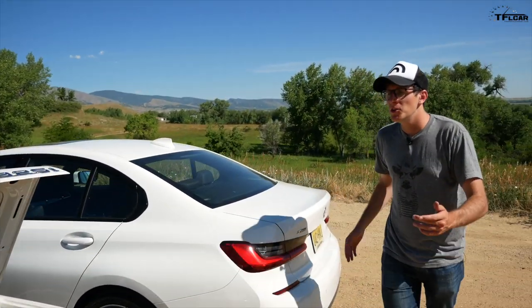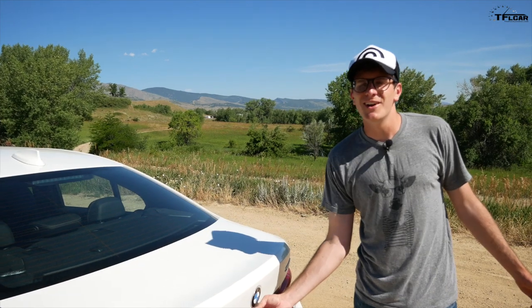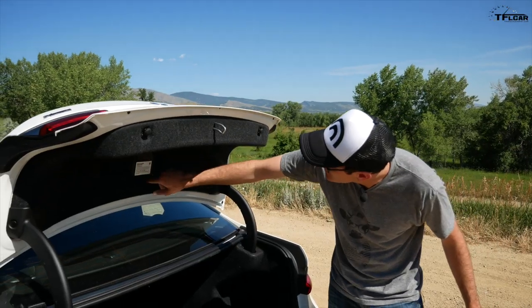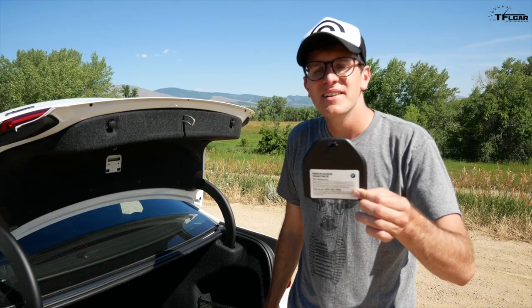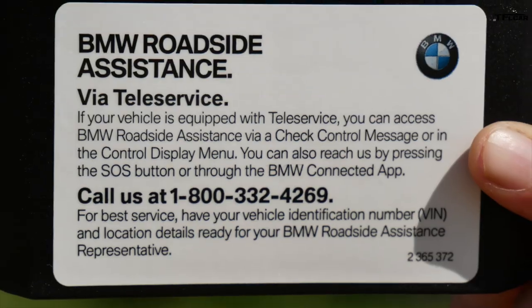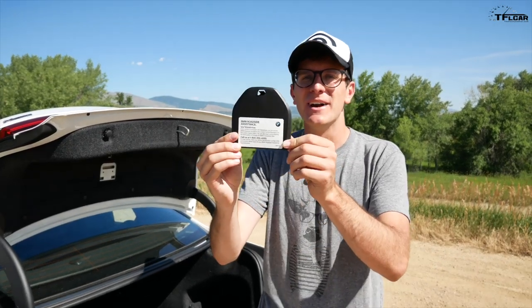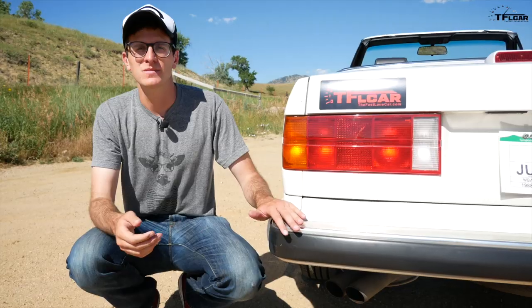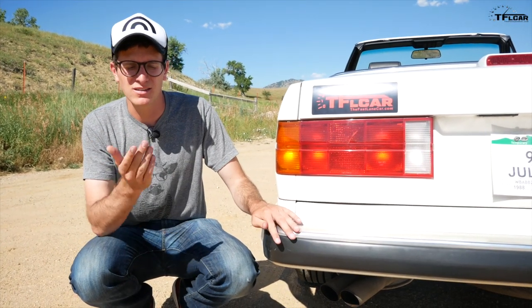Now on the new one, you actually also have a flap there, but it's a little bit smaller. So if you break down on the side of the road in the new 3 Series, there's a flap here, you pull it out, and you call a number. Because there's nothing behind it, it's just a little panel with the BMW roadside assistance number. How hilarious is that?